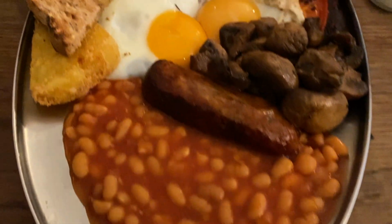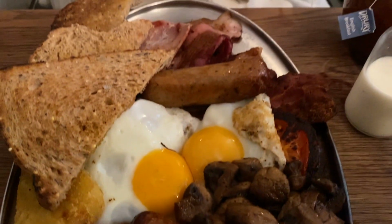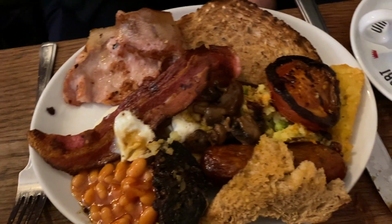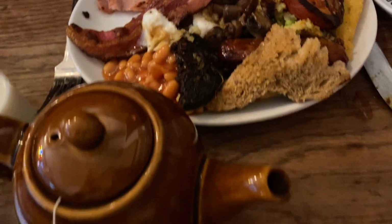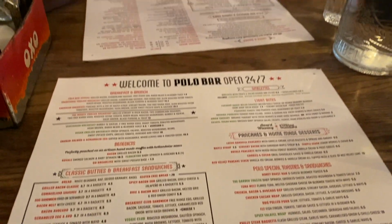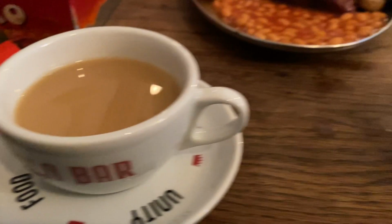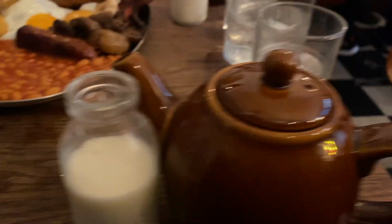English breakfast is a must-try meal whenever you're in the UK. It's a large breakfast that contains eggs, tomatoes, mushrooms, beans, sausages, and many more ingredients. It was invented to show off the quality of ingredients people have to prove that they are wealthy. One of the best spots for an English breakfast is at Polo Bar, and make sure to get an English breakfast tea as well with your order.